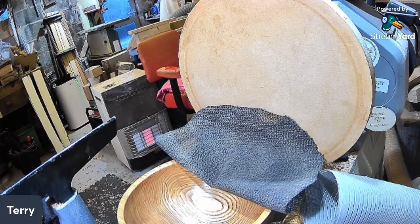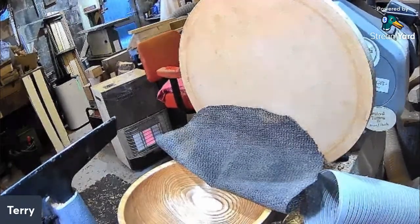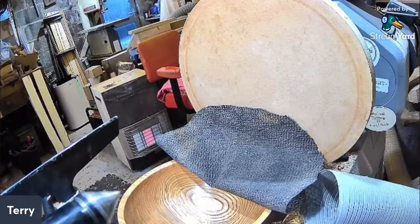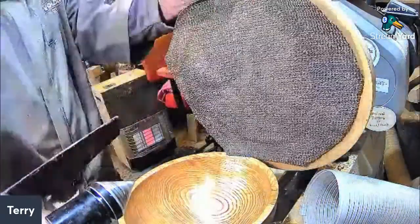Just putting the center back in with the right center cone on it. There we are. There may be trouble ahead. But while there's music and moonlight and love and romance.